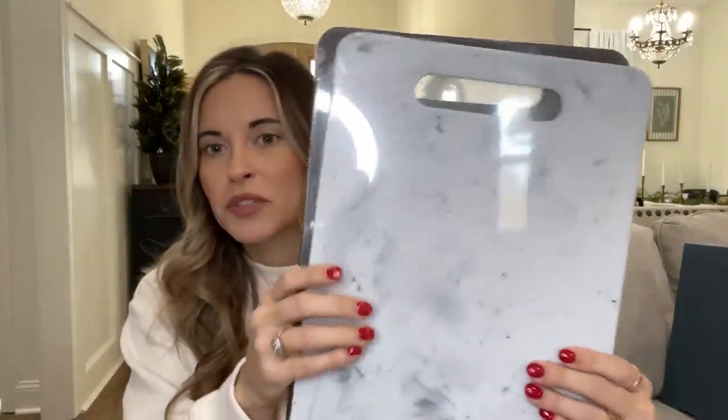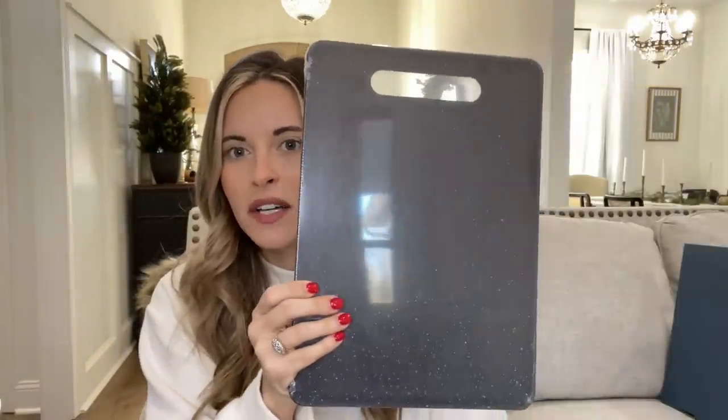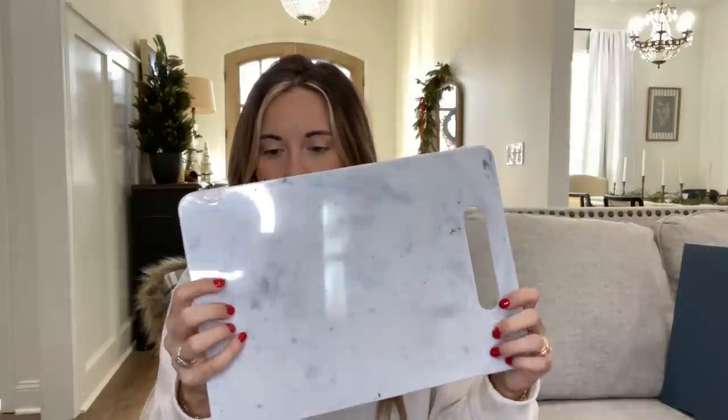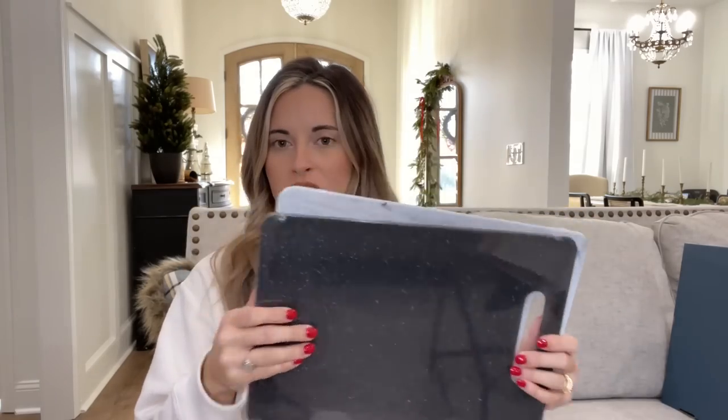But these were really pretty, and my mom got me these. Oh, you're going to see the ring light. So just like a black, and then this is like a marble looking one, but they're just plastic. So these are pretty and lightweight and just easy to grab out, do your dicing and slicing, and then throw them in the dishwasher. The next thing I got are these towels and washcloths and hand towels from Brooklinen.